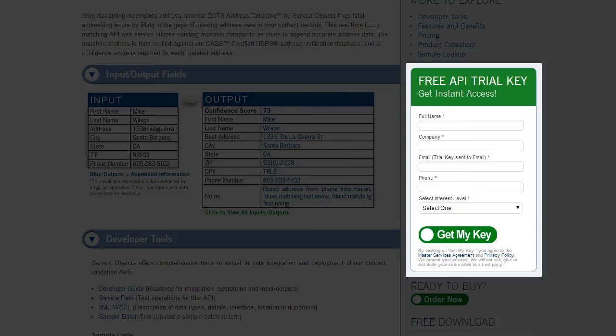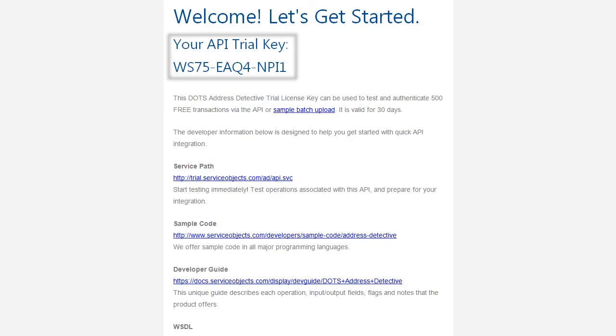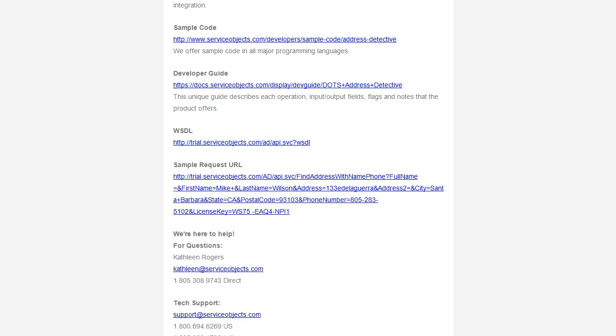If you're planning on integrating the API, it's important to select from the volume dropdown the option, "I will use the API in my software or application." I'll show you why this is important in just a moment. Once you fill out the free trial form, you'll receive an email specific to API integration that looks like this. It contains your unique license key to use during the trial. The email also contains some handy links for developers to various tools you'll need for a smooth API integration.